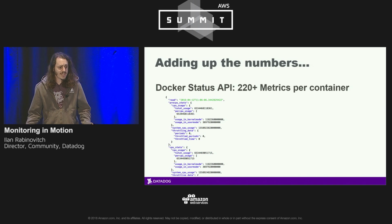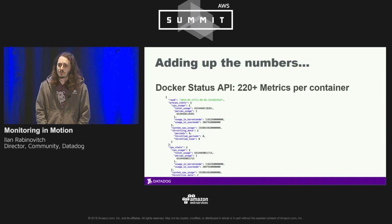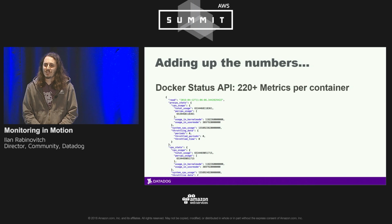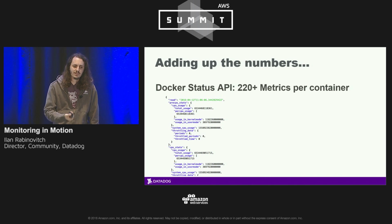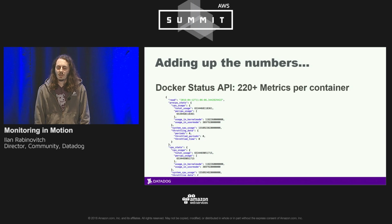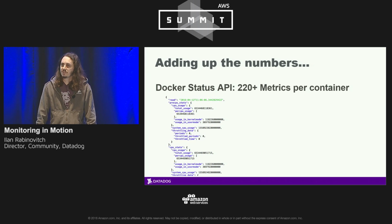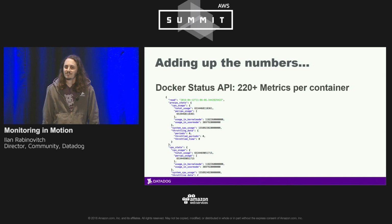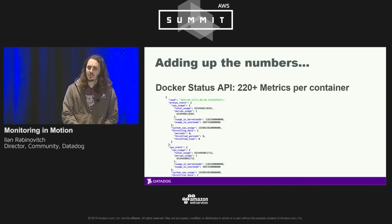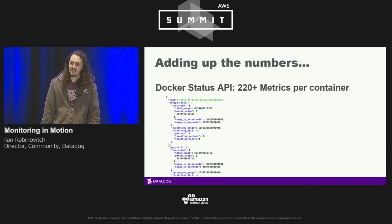So some of the other challenges: adding up the numbers, right? We've now gone from maybe having 1 instance to having 4 containers per instance. For instance, Docker itself, just in 1.9, which is what comes with your ECS optimized AMIs, is going to have just over 220 metrics per container. These are things that you're going to want to keep track of, things like your memory usage, CPU, network, what have you, and we'll dive into that a little bit later. That's a lot of data to keep track of.